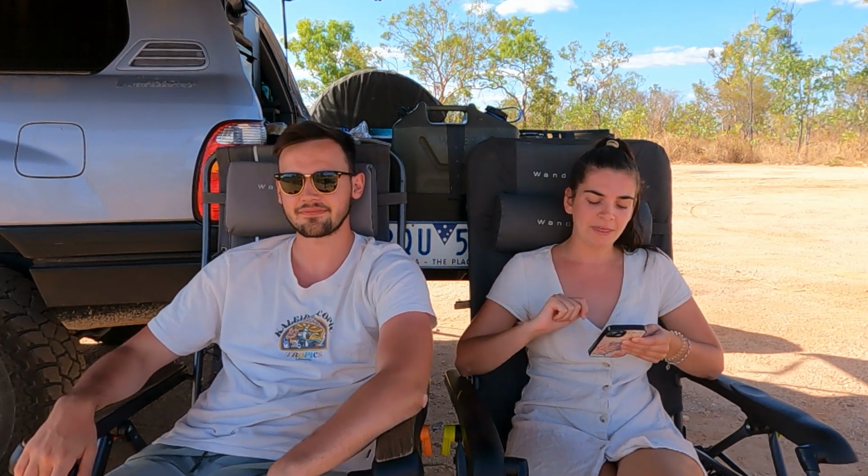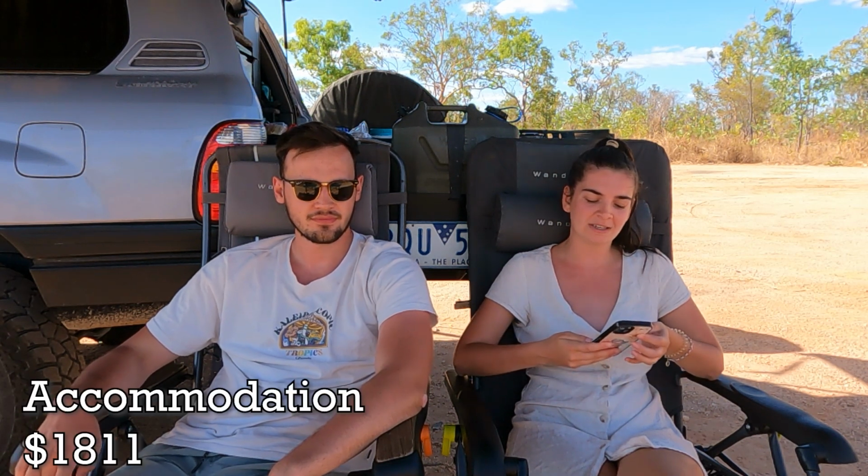Yeah. Another thing is accommodation. So we spend $1,811, and that's roughly between 50 to 150 a week, depending on the area we are in. Yeah, it really depends on the area.